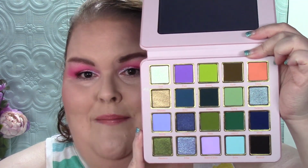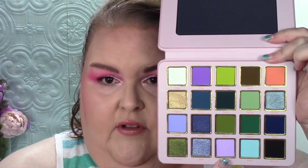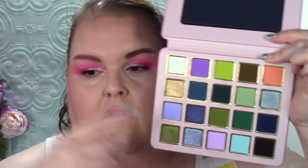Now, this palette has a couple of shades that may conflict. We have a couple of purples that may conflict in the J-Cat, and then we have kind of this minty turquoisey color that may also conflict. But the purpose of level 3 is to use each shade 3 times and hit 3 pans. So I can get my 3 uses on those purples and then work on painting something else.